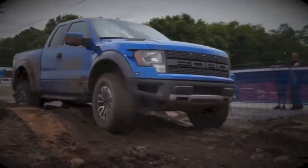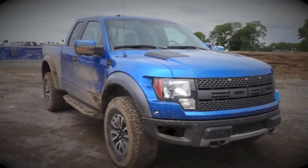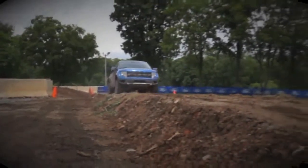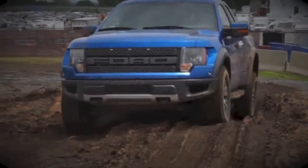There was a segment on the all-new Ford Raptor, a fire-breathing 6.2-litre V8, spinning out 411 horsepower. It's an all-terrain vehicle that not only pins you to your seat on takeoff, but also allows you to jump over the rough stuff in some traditional class and style as well.